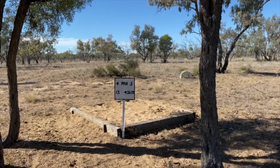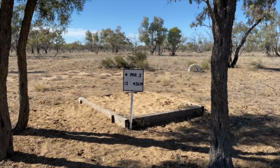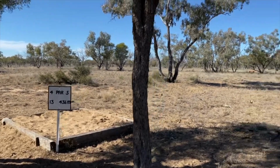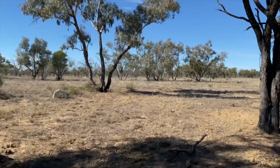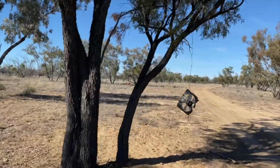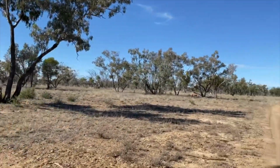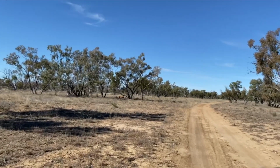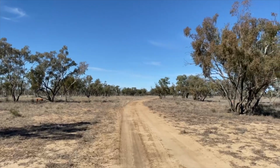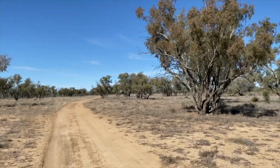Yeah, so this is the tee. Hole four, par five, 436 metres. Straight down here. Look out, we've got a couple of fans, or one fan here at least. Sorry about that. Yeah, so that goes down through here. It's pretty rough.